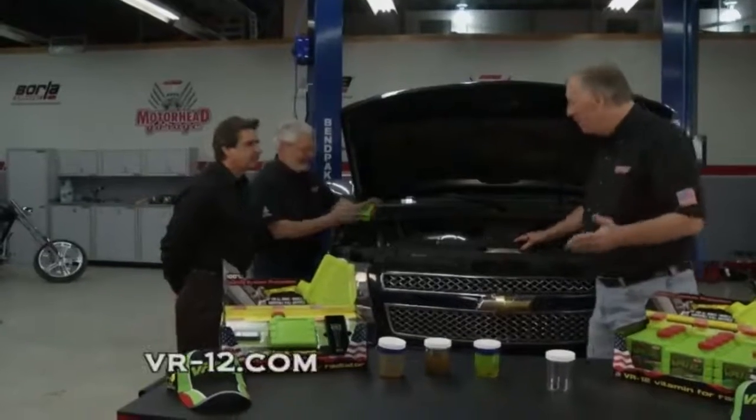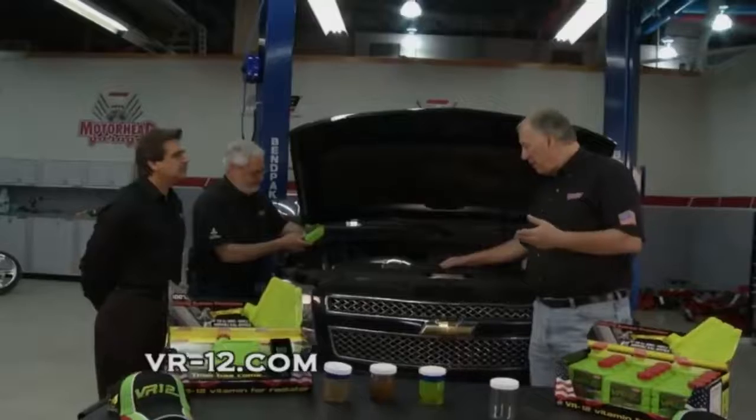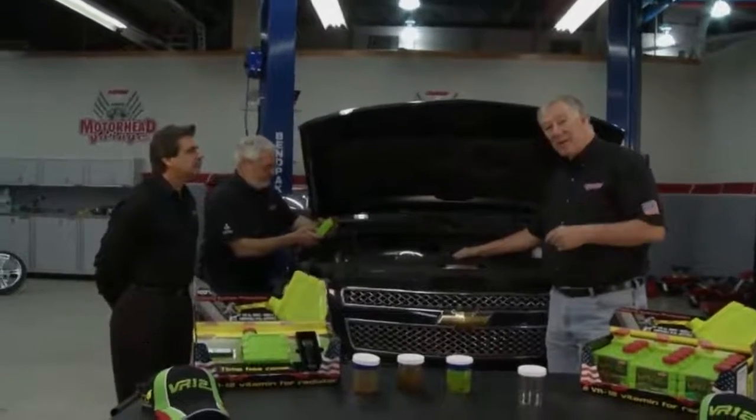And there's a good tip for you, folks. Use this. Check your cooling system on a regular basis. If you need to add some, add it to it. That way you won't have a problem.